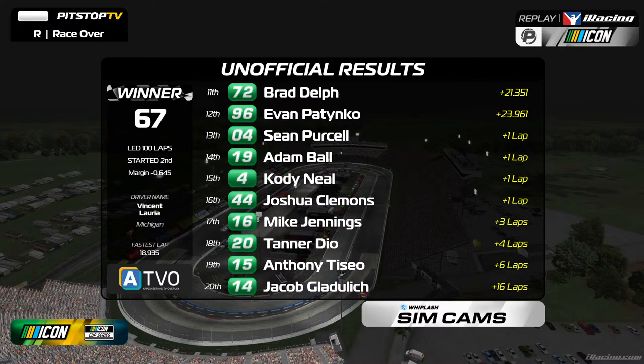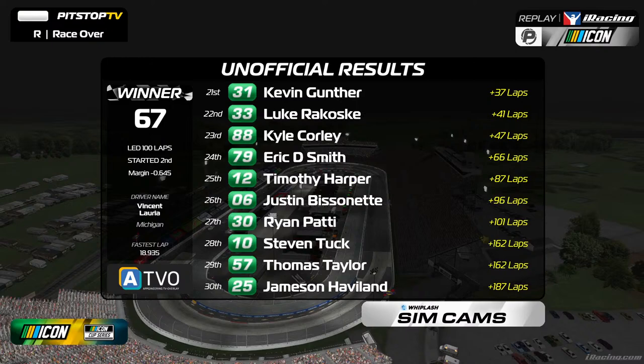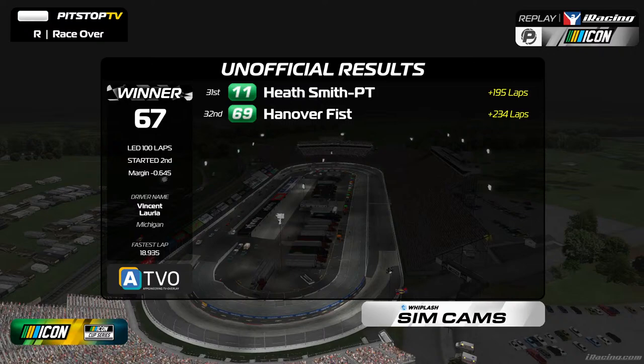Here's 11th through 20th. Delph, Patinko, Purcell, Ball, Neal, your top 15. Clemens also a lap down. Jennings, Dio, Teseo, Gladulich. Fire through the rest here. Gunther, Rakowski. These guys all out of the race, really, aside from Patty. He came back in. Might have been one or two other stragglers down through the end of 32 cars.